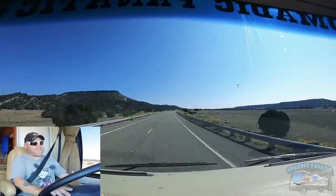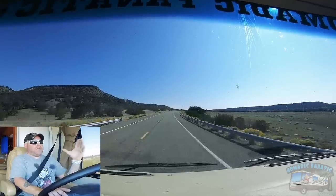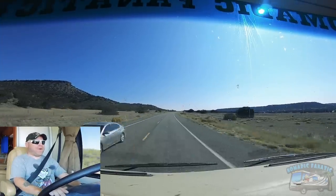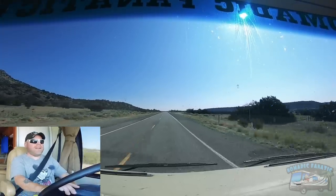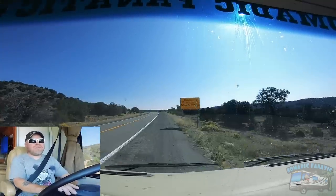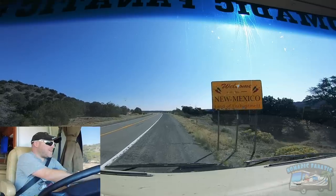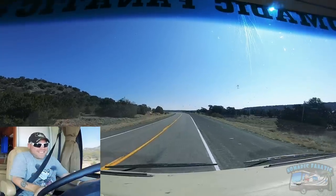Now, because we're on this two-lane road, I'm not expecting a magical, huge, big welcome to New Mexico. If we were on one of the main thoroughfares, possibly. Actually, I think this is it. And you know what? There is nobody behind me. Welcome to New Mexico, land of enchantment. Wonderful. So, that was a pretty big sign, though, for a back road.